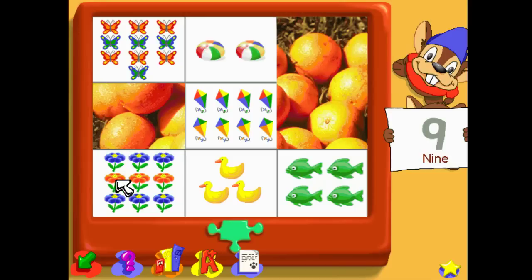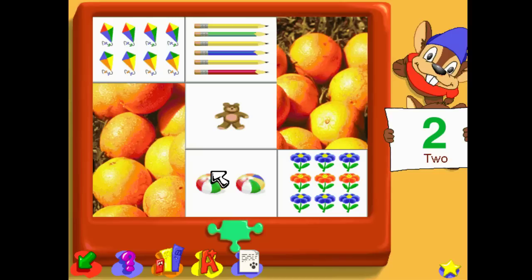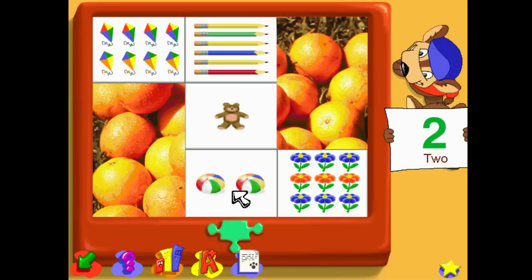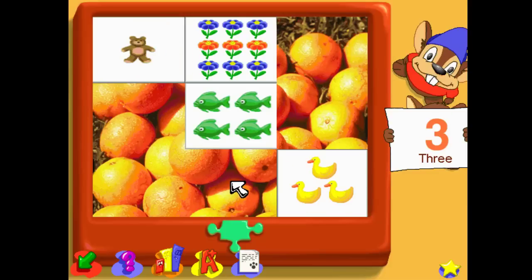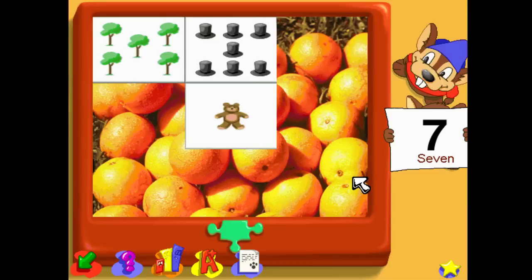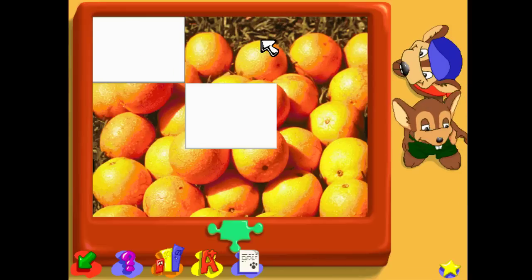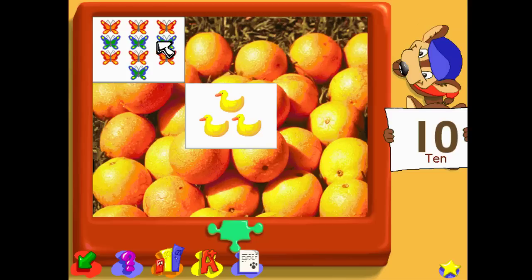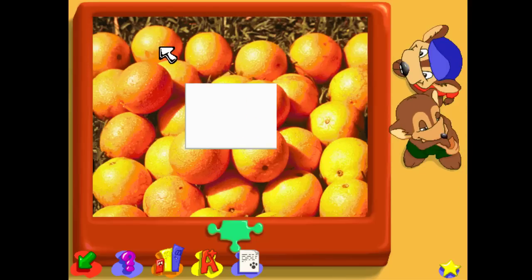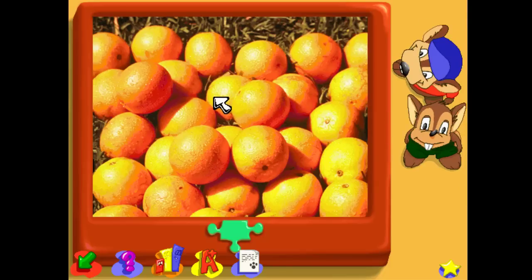Find the box that matches the number 9. Find the box that matches the number 0. Find the box. 3. Find the box that. 7. Find the box. 10. Find. 4. Great job! I'm not puzzled at all anymore.